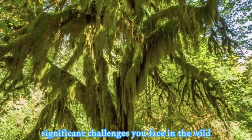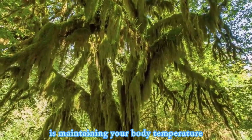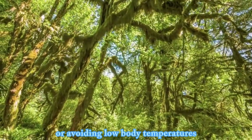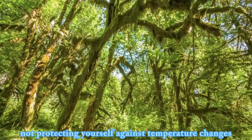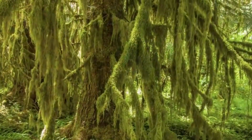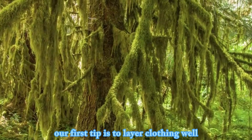One of the other significant challenges you face in the wild is maintaining your body temperature. You're trying to keep warm and dry, or avoiding low body temperatures, hypothermia. Not protecting yourself against temperature changes is one of the fastest routes to death. Our first tip is to layer clothing well.